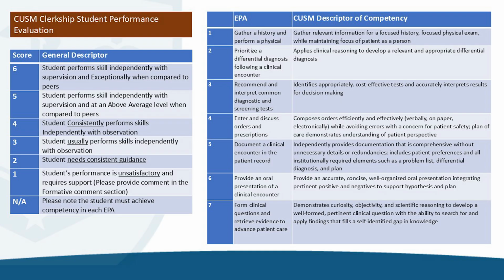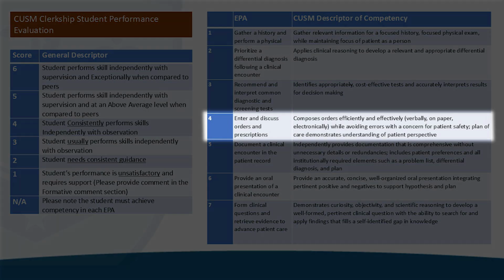If you'll see here, we want to make sure that students know how to enter and discuss orders and prescriptions. It's item 4. We recognize that our students are not licensed physicians. They can't enter orders and sign them. However, we can always have their orders be a verbal discussion. What would you order for this patient? What do you think is the next step for this patient? Those kinds of conversations ensure that they have that skill set and are ready to move on in their training.